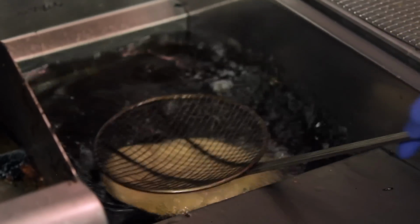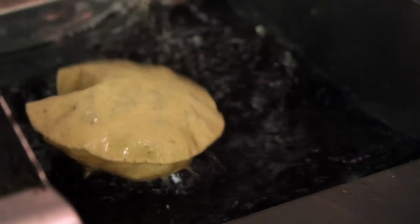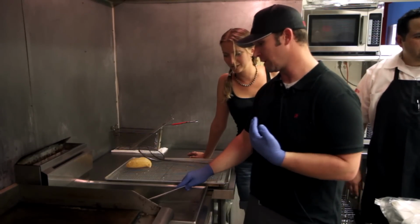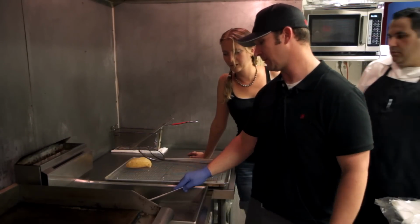So it's real simple. You have to have the oil temperature right, and the water in the masa is gonna get cooked, and that's what's gonna make it puff up. Do they ever explode? They do explode, yeah. If there's too much water in the masa, they'll blow up. They won't blow up with the oil coming at you, but the shell will blow up. It'll get a big hole in it.